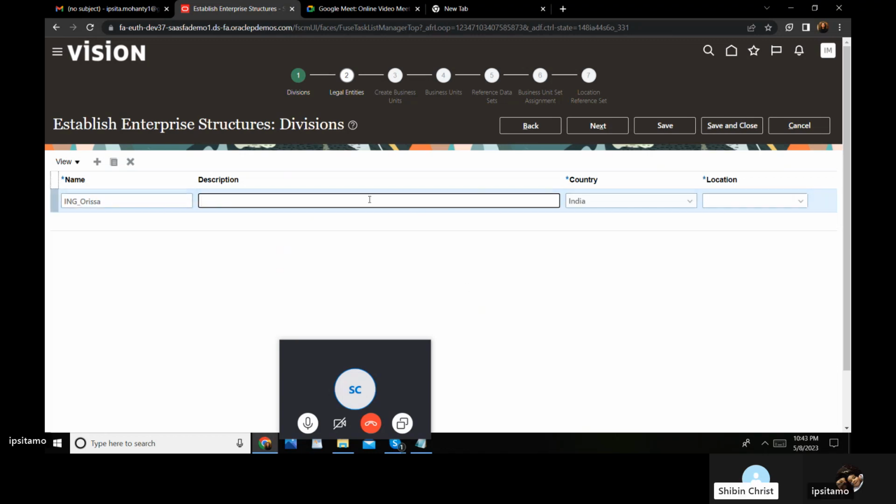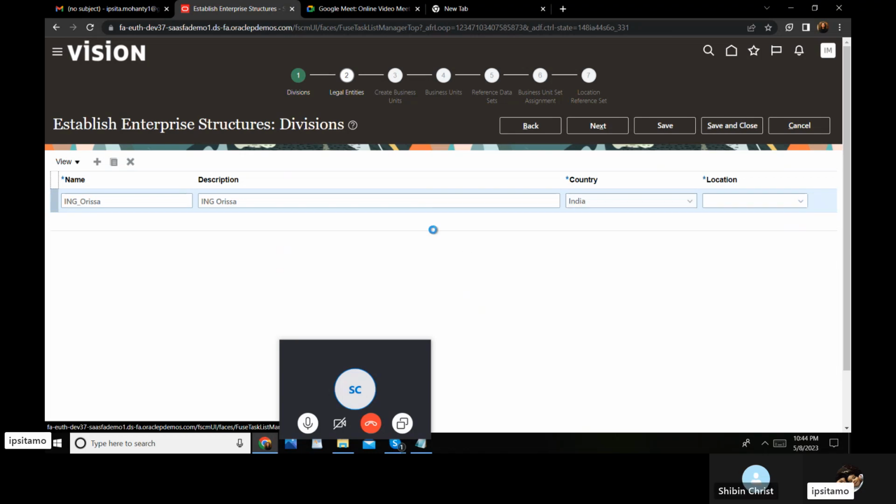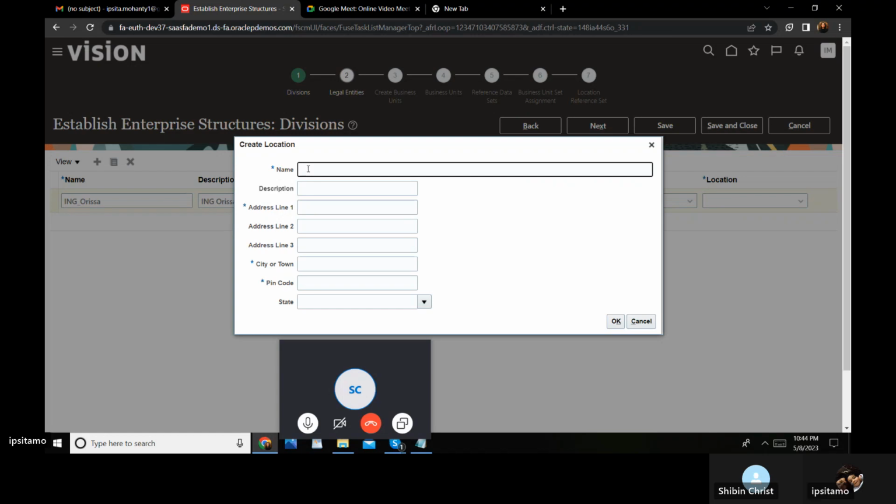In description also, we can have the same, ING Orissa. So this may be vague for now. However, we will get it once we start creating multiple divisions, departments, and once we set up multiple enterprise structures, you will get it. These are the basic things that we have to do. Location. Before we do that, it has to be there, right? ING underscore Orissa or ING Orissa.